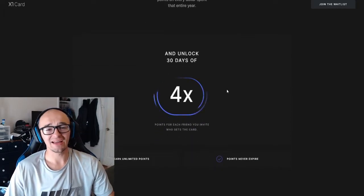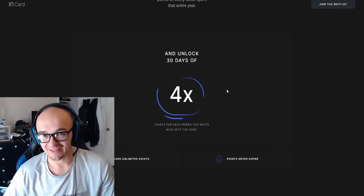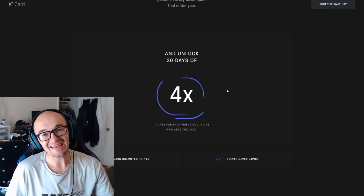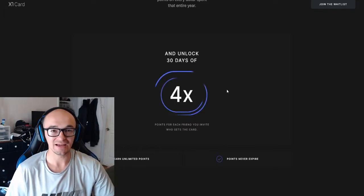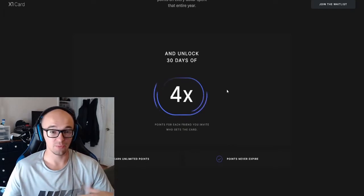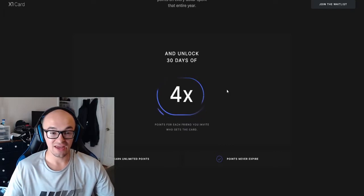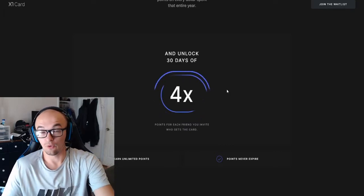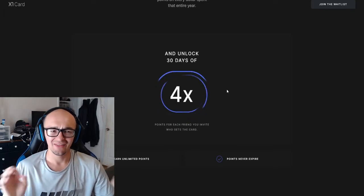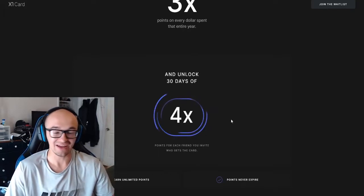And then a big thing is unlocking the 30 days of 4 times points for each friend you invite that gets the card. If you refer people, you get 30 days of 4x, and they get 30 days of 4x too. So this is obviously a big point of the card. It's a great marketing thing for them, where they're able to get people sharing it with their friends and reaching out on social media and all that stuff. And then they're going to get more people to hopefully get the card. But then also the people who have the card getting the 4x points is going to be huge for them too. That is so much better than the 2x points, obviously, and it makes the card so worth it to have and to be using.